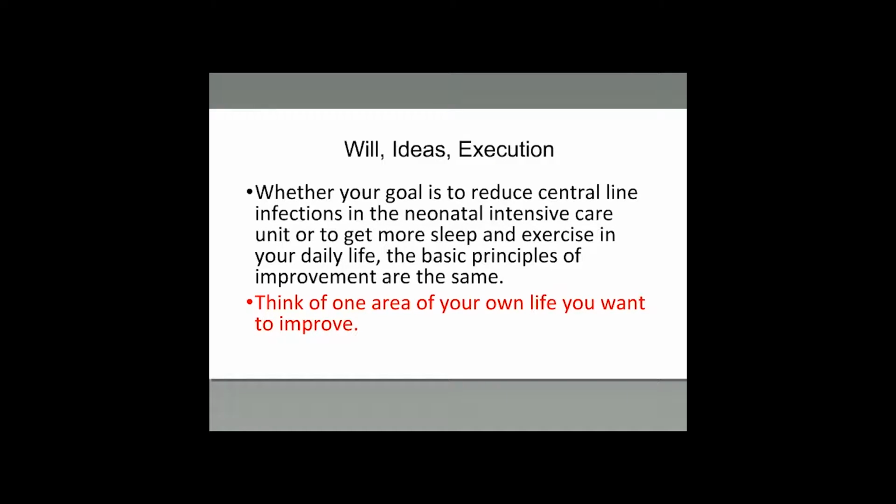Has anyone heard of those before? PDSA cycles? Anyone know what name those are associated with? No, but someone's name. There's a person. Who invented this? Does anyone know?